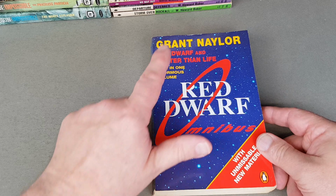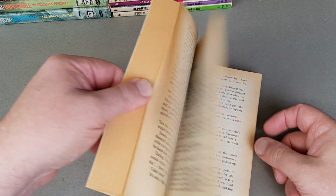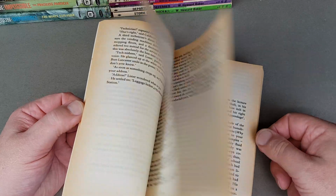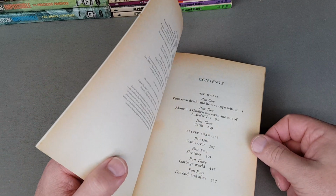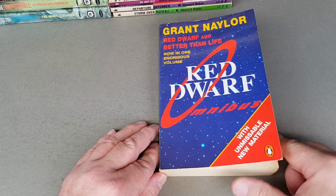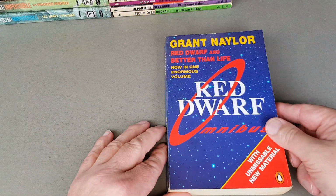So this has got Red Dwarf and Better Than Life, which I believe are the first 2 books, and these are pretty much almost word for word the scripts to the first couple of seasons, and they are really great. So I highly recommend these. If you're a fan of Red Dwarf and that style of comedy, I don't think you're going to go too far wrong. These are all published by Penguin. So that's the first one.